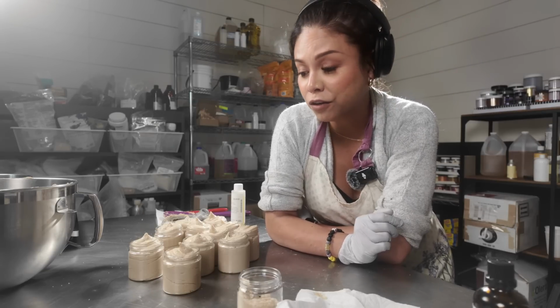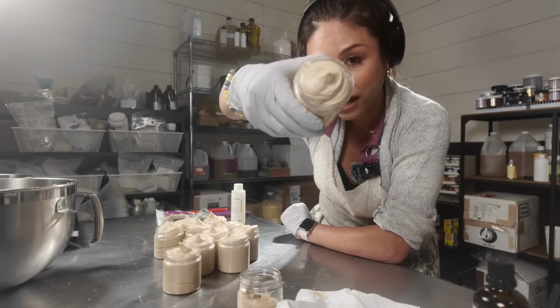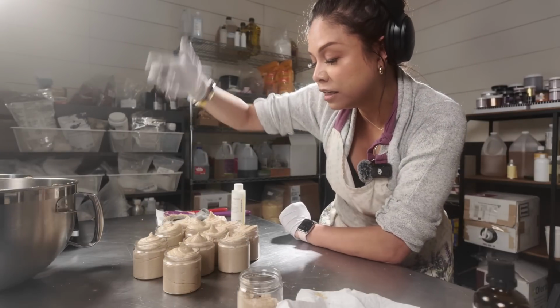I have a lot coming for fall. I have more fall projects. This was the first of many. I do have fall soaps planned. I do have other fall projects planned, so stay tuned for that.